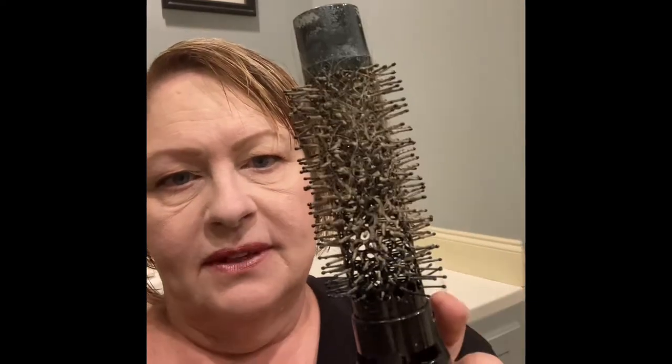I've also got another one. Let's see, who made this one? This is Jenry Paris Professional. So that's a little bit different one. But I like the one that has the barrel that's metal, because when I dry my hair, I'm rolling it at the same time that I'm drying it. So I don't have to dry it and then roll it. And that's gonna be my goal. So here we go.